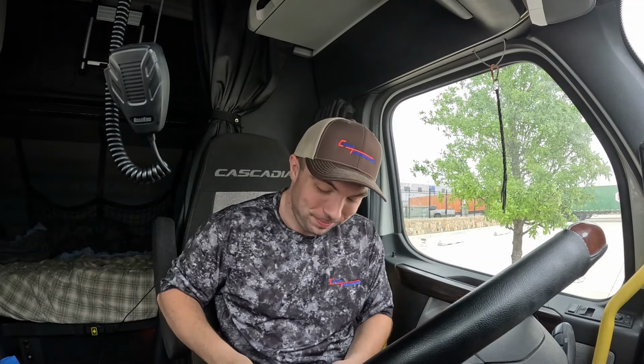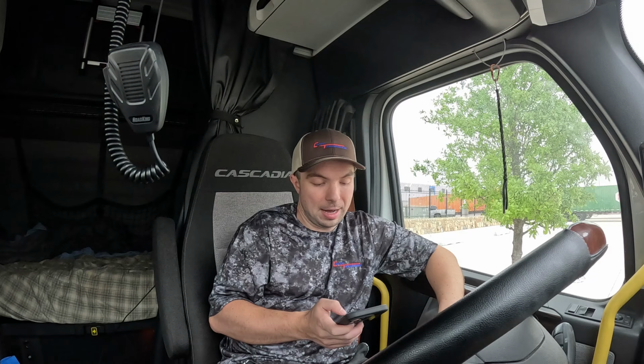What am I using? GoPro Hero 11. What you're watching on is GoPro Hero 11. It's on one of the magnet mounts here for my hat. And as far as on the dash, it's just the regular run-of-the-mill, actually, one of these right here. That's all I use. So thank you for that comment.